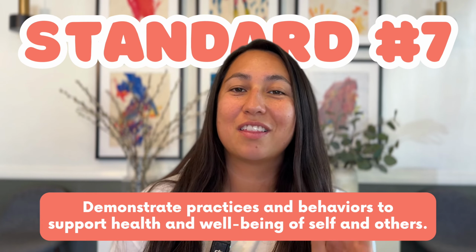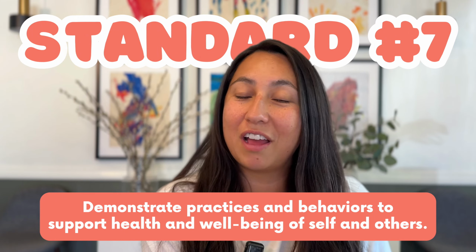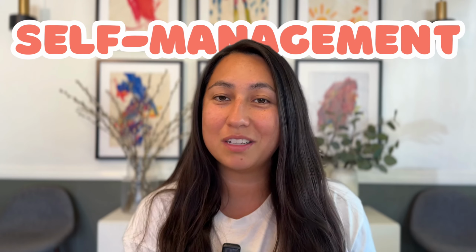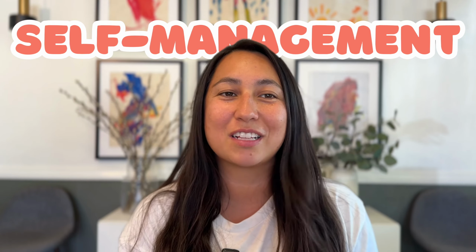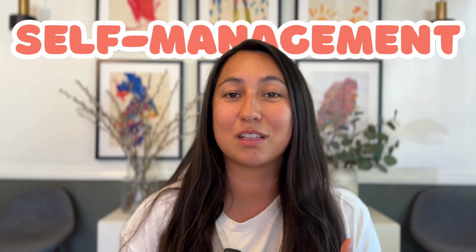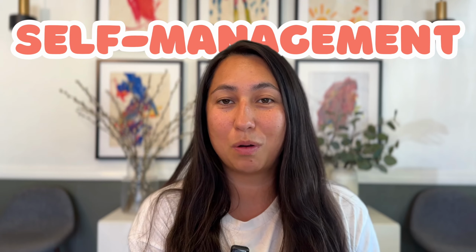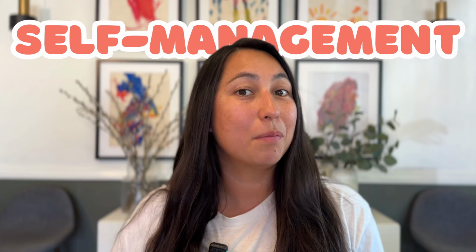This model is particularly designed in connection to skill number 7, and I'll just read it real quick. Skill number 7 is demonstrate practices and behaviors to support health and well-being of self and others. I like to call this the skill of self-management. I am definitely not the one to originate that term, but I've seen people use it for years, and it's what I have latched onto because I think that's really what it is. This is the crux of teaching kids how to manage their actual well-being and to help other people manage their well-being. So let's dive in.